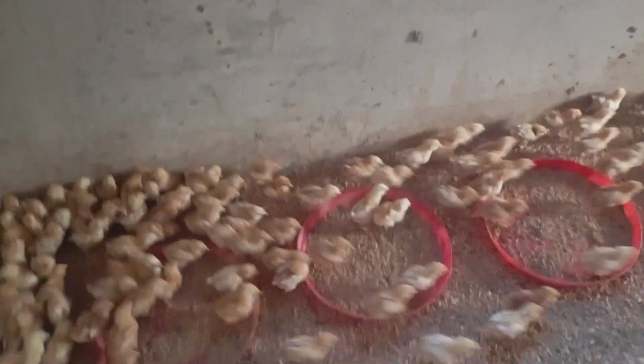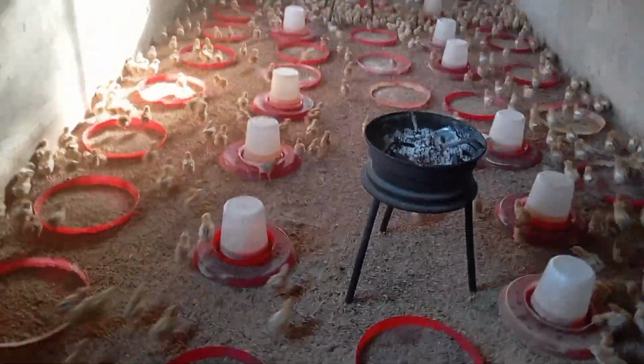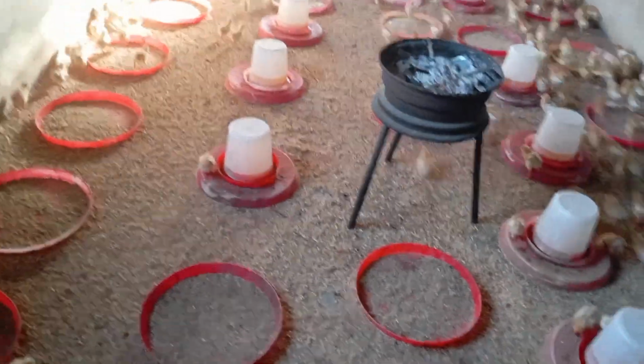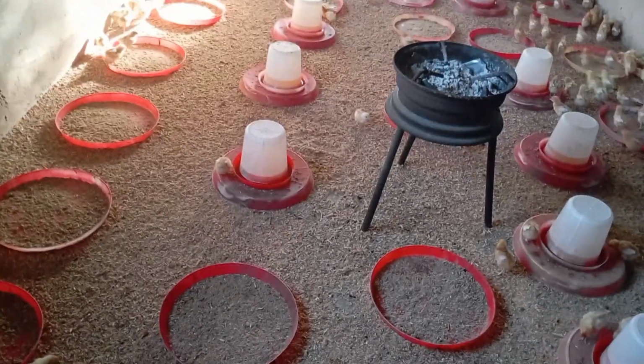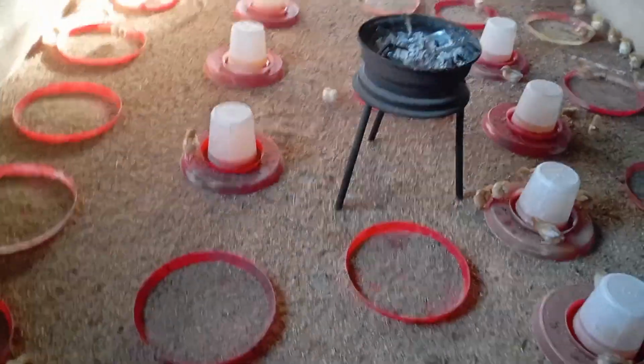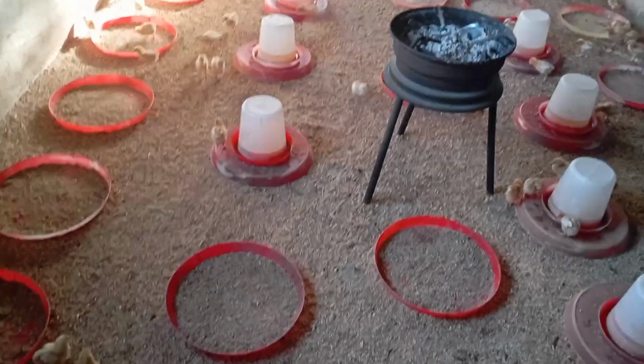They keep growing to the space. The more they grow, we will expand the place. So yes, you can see this is how they are. Very, very playful. They just need a space to run around and they will still grow well. If you want them to do well, you give them space. Don't let them be timid, give them space.